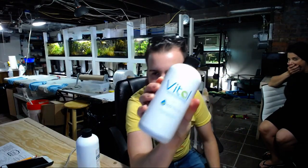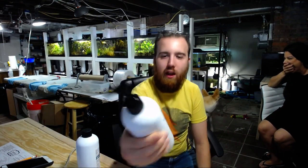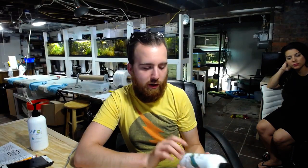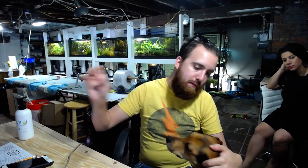We sell this, Vital, and we also sell Vital X, which is for high light tanks. This is good for beginners, low light tanks. I use this in Lucky's tank to fertilize that tank because it only has Anubias. I don't need to add in extra stuff. That is plenty. If you have a shrimp tank, get this, Thrive S, which we also sell on the website because this is 100% shrimp safe. Well, this can be shrimp safe, and if you overdose it, it can really be fatal to shrimp, so you don't want to overdose it.